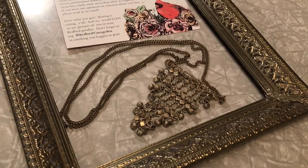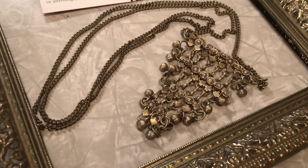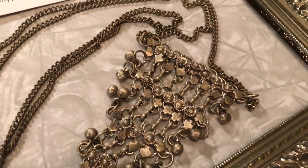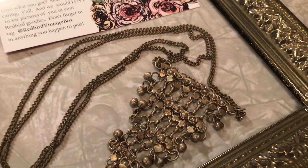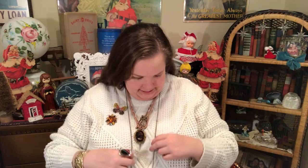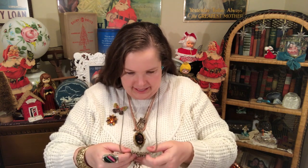Oh my gosh, look at this long jingly necklace. Look how great this is gonna be for stacking. Oh my gosh, and the noise. Oh, neat. I have not seen anything like this ever before and I don't own anything like this.